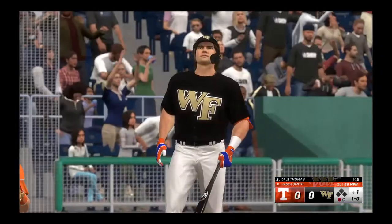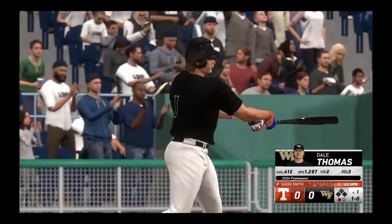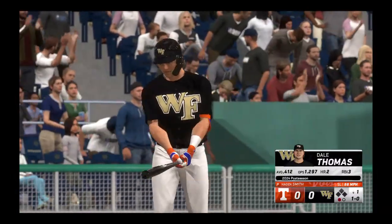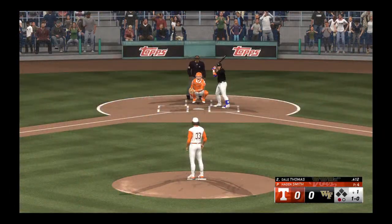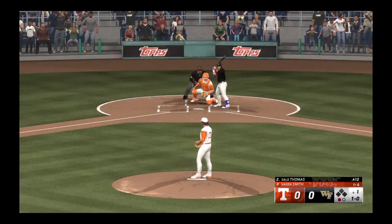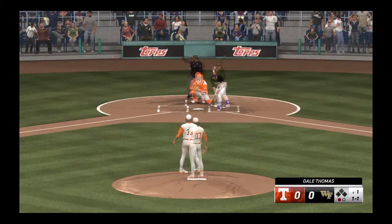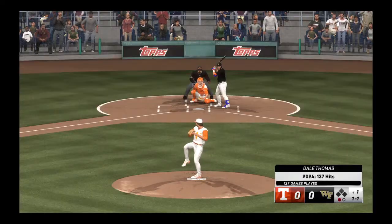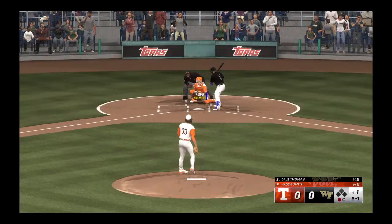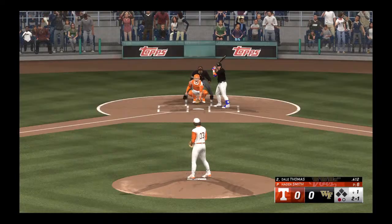Dale Thomas stands in here, takes ball one low. Swings through that one for strike one. I guess you throw it that hard, you can get away with locations like that right down the middle. But I still think it's a dangerous pitch. Don't want to do it again. One out, bases empty.